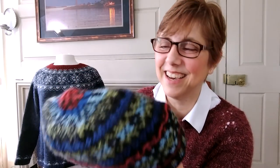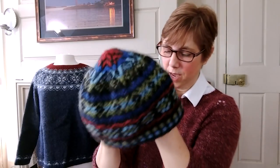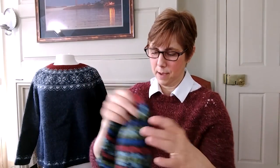But this is a really great pattern, and it's a fun introduction to Fair Isle if you haven't done it before. These are really nice because you're doing it in the round. You know, there's no steeking on this, and I really like this. I probably will make more of these because it's a really cute pattern, and I'm really, really happy with that.